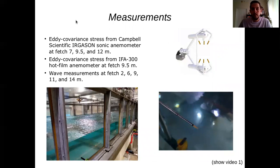So we took a few different measurements. We have eddy covariance stress from a sonic anemometer that's pictured on the right at 3 different fetches, 7, 9.5, and 12 meters. So fetch is the distance in the tank from the inlet. And we also have eddy covariance stress from a hot film anemometer at fetch 9.5 meters.